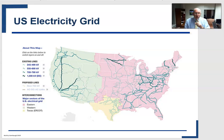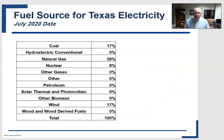And you see that it doesn't connect as much up into the panhandle. This is why those lines to make wind energy possible were so important, that they built those lines up into the panhandle to connect back in with the rest of Texas. Because Texas is its own grid, it becomes a very interesting study in and of itself. And really, Texas is where the grid in the United States is going in the future.